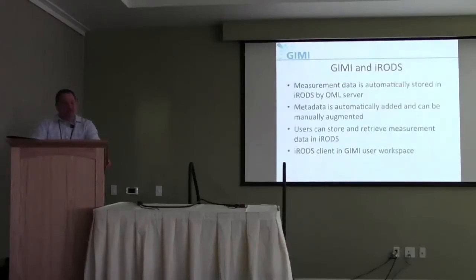Measurement data, when you take a measurement, is actually automatically stored in iRods. The data is centrally collected at an OML server, and then it's pushed over to iRods, where you have a graph to show that a little bit in more detail in a second. You can automatically add metadata, and then the user can, through the iRods interface, retrieve that data later on for new analysis.